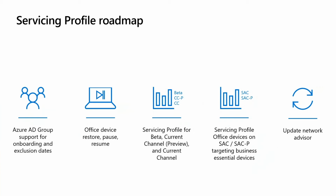And then we're going to be creating 2 other profiles as well, because a lot of feedback that we get from customers is, well, what about my other devices? So I have devices on the monthly enterprise channel. How do I manage devices on the remaining channels that I'm currently subscribing to for the different applications in the organization? Well, there are 2 other servicing profiles that we are going to be building. That will be coming maybe sometime later this year. So keep an eye out for that. And lastly is going to be around the network advisor. This is going to give you more information on better ways to enable things like delivery optimization, so you can ensure that you are being a lot more network friendly.